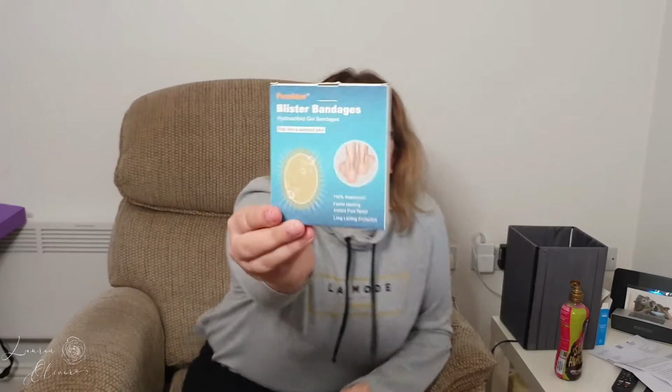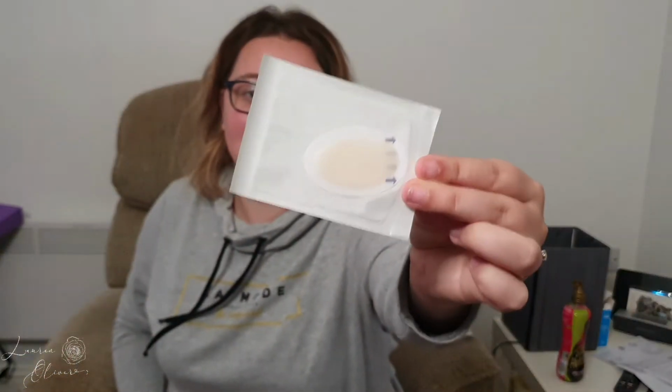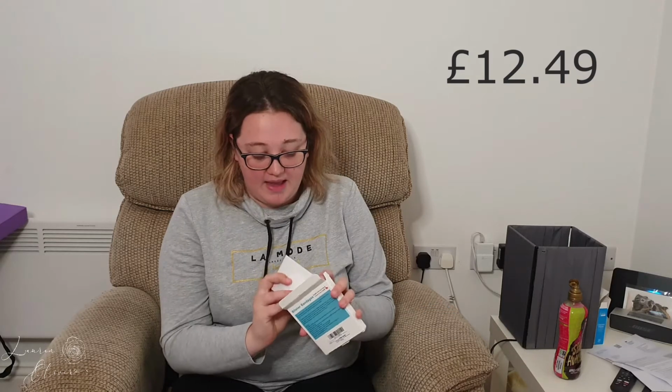So another thing I purchased that I really loved is these blister bandages. This is what they look like. They weren't super expensive, and I'll get one out and show you. They come in these little packs like this. So it's literally 1 in each pack, and you slide it open and then stick it on, and it's completely see-through. I find that's really good as well because you can't actually see when you've got it on, and they actually really helped.